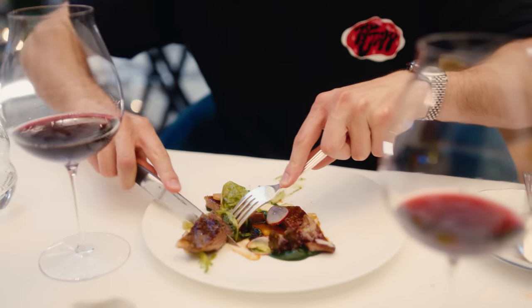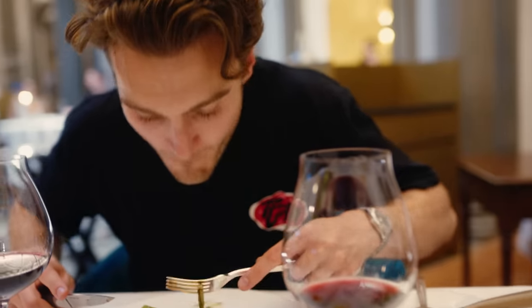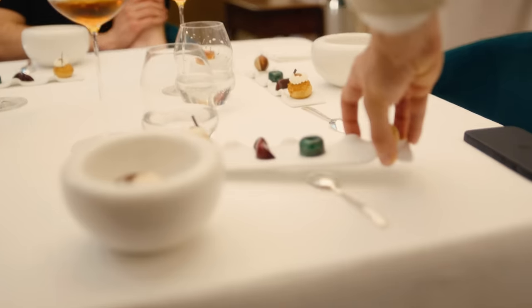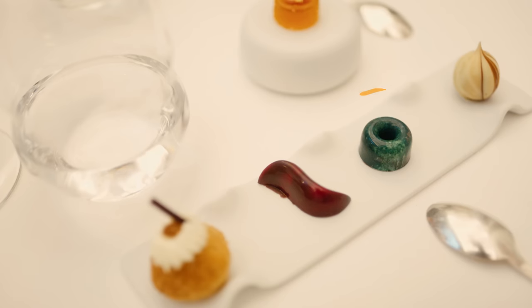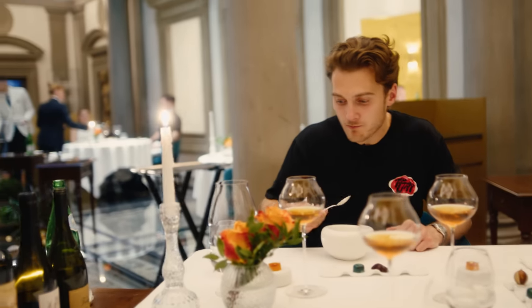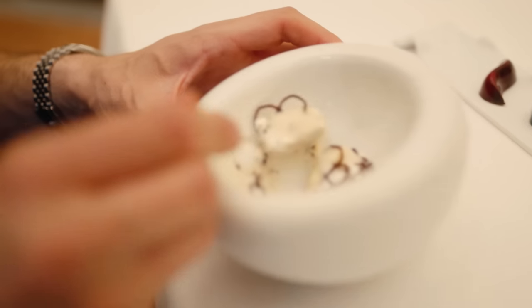It's like pork with a super high fat content, but not so high that it tastes like that. That is absolutely gorgeous. This is stuffed with hazelnut cream. Oh my gosh. Little cappuccino, a little macchiato, just like in your mouth. Ice cream with a chocolate dusting.